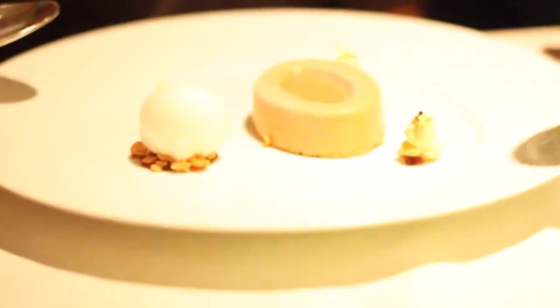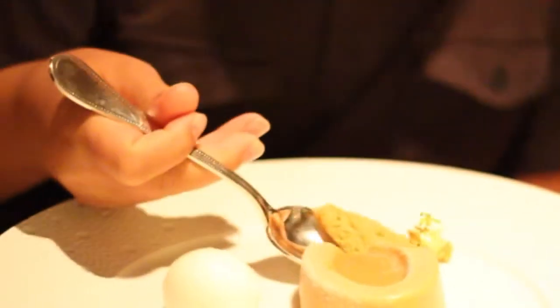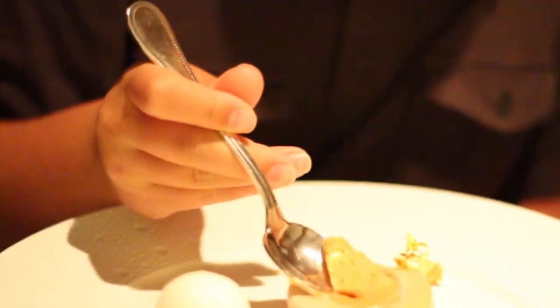Caramelized popcorn sherbet, and golden leaves. Please enjoy. So, now I'm going to try. So here is the caramel mousse. My boys, they love it. They love it.